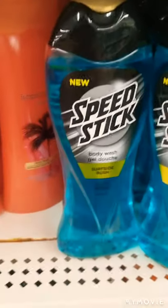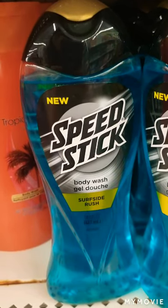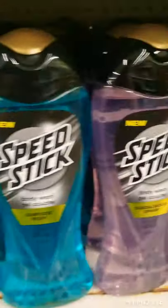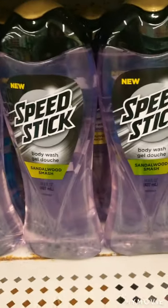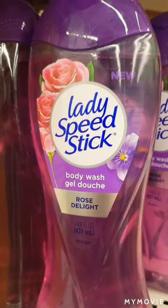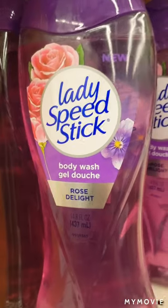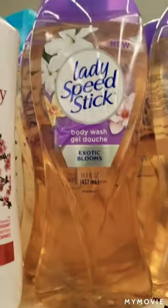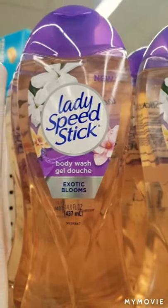Found the Speed Stick Body Wash Surf Side Rush. They also have the Sandalwood Smash, the Lady Speed Stick in Rose Delight, and then they also have the Lady Speed Stick in Exotic Blooms, and that's my favorite.